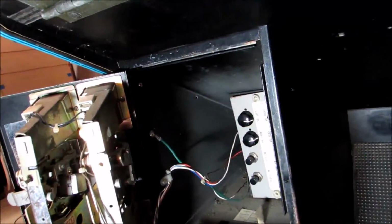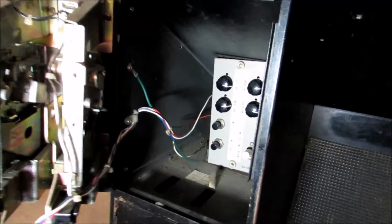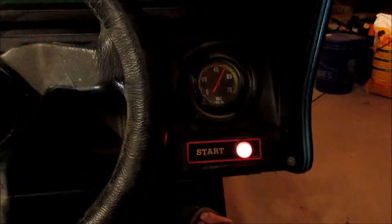And we've got a service switch, a demagnetizing coil switch, and a test switch. So let's try coining up a game here and see what it does. Alright, so there we go. Push the start button. So there's our blinking start button. Okay. Let's go ahead and push start.